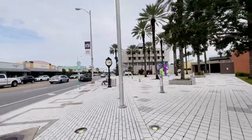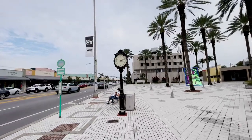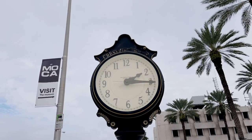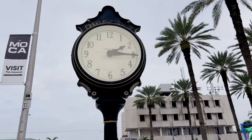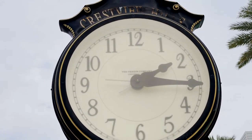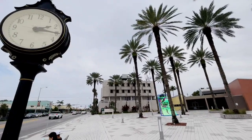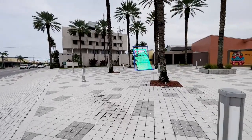Got these old school clocks. Love that. Crestview Hills. Well, that's interesting. I'd like to see where that came from. The clock was made by the Verdin Company in Cincinnati, Ohio. So see, if you ever get a question in Trivial Pursuit and says, where was the clock in North Miami's City Hall Square made? Now you know. You're welcome.